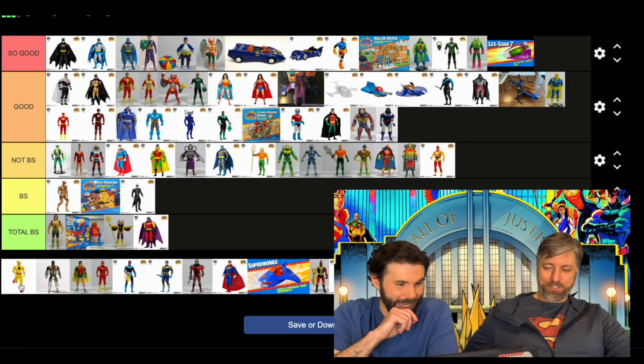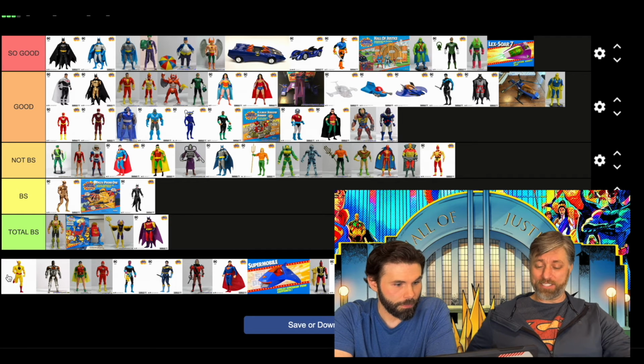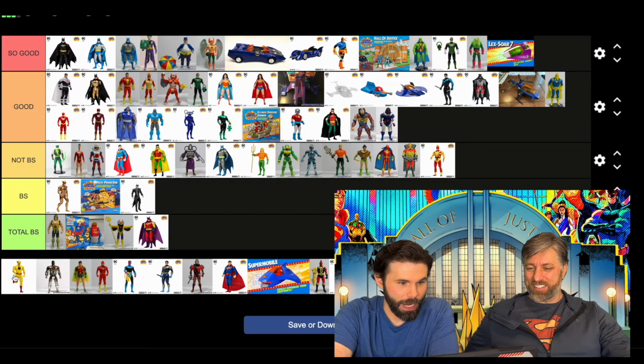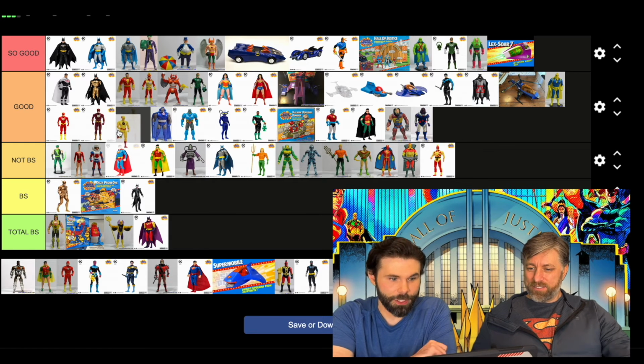Walmart exclusive. Yeah. I do really like this figure. I don't think he's so good, but I think he's good. I think he was a good repaint. Yeah, I think it's a good repaint too. I like the character a lot, so I thought it was cool to have another good villain in there. So yeah, we're not getting a lot of villains, so it's nice when we get a good one. I won't put him up toward the top. I'm gonna put it just after Shazam.